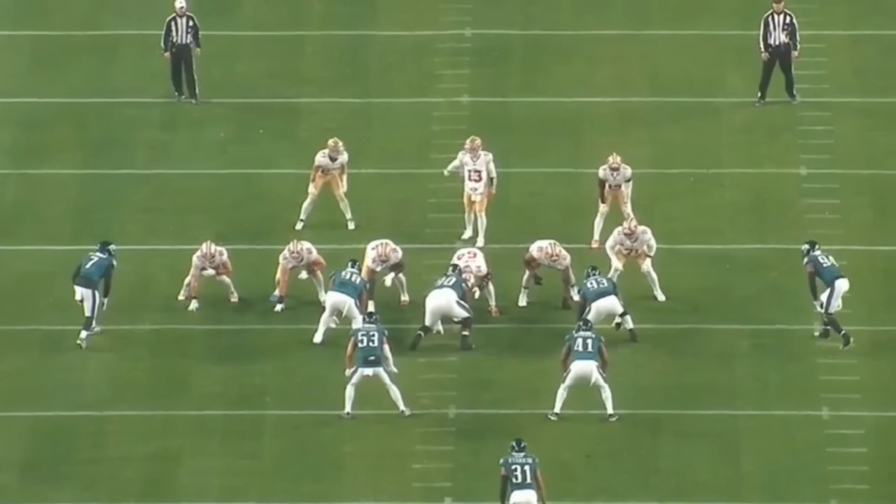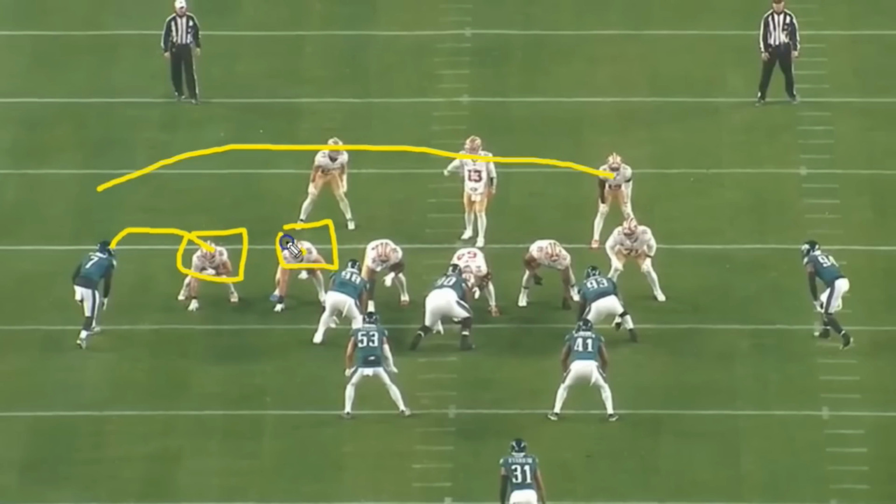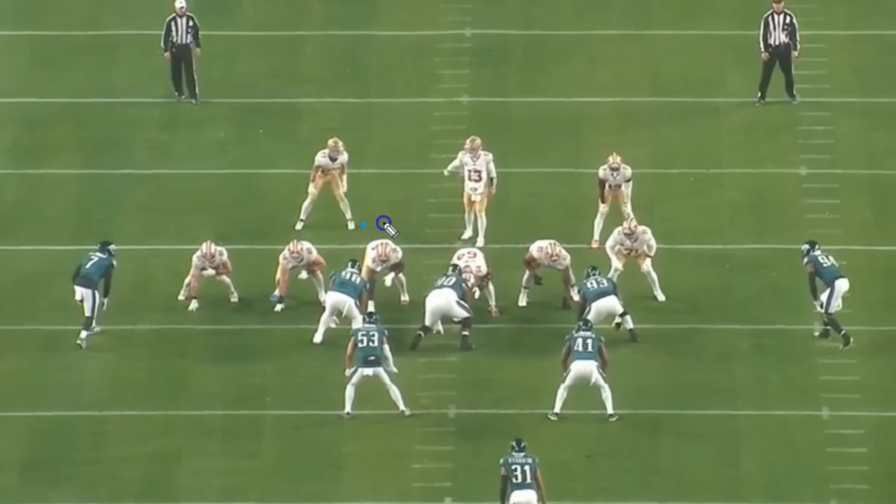Now, another reason why this play doesn't work is because the Eagles know the responsibility of the tight end here as well as the tackle. They understand what those 2 guys have to do. If this is a zone run towards the outside here, these 2 guys have to attack from the defensive end up to the cornerback here, number 24. And what that means is the guards and center here have to pick up Jalen Carter, Jordan Davis, and 53.